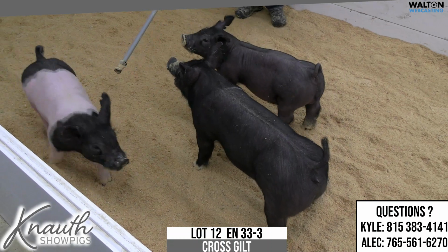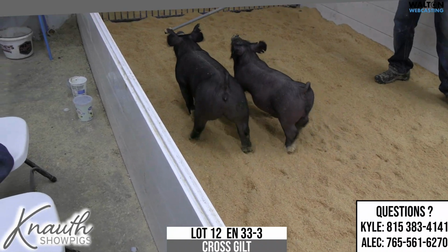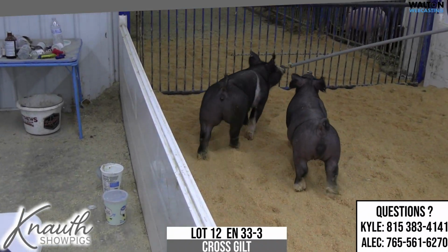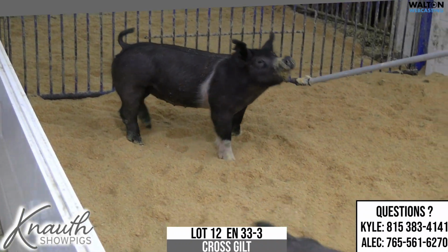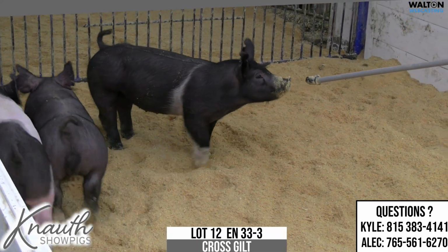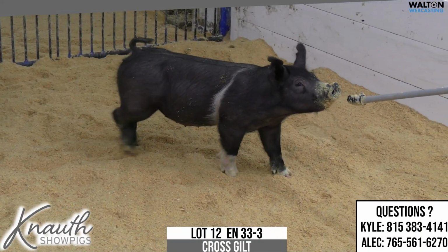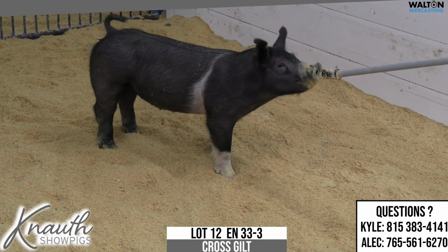Crossbred Gilt, lot number 12, ear notch 33-3. Next intention on 57-12, rule 21 on Lock It Up. Yeah, the double red Lock It Up, Sal, 57 litter. In her first litter a couple years back, she would have had the reserve lightweight cross at the Fort Worth, I think they called it the alternative. Mm-hmm. Put her to next this time around.